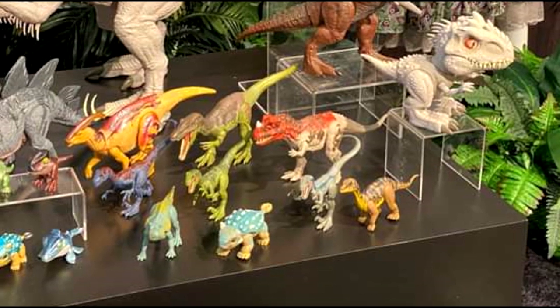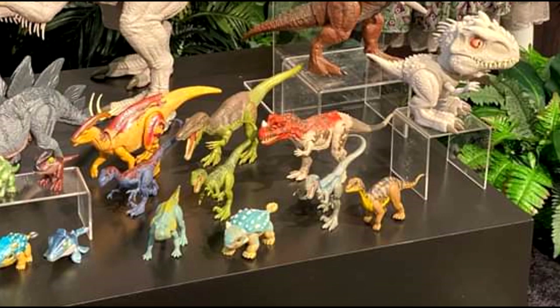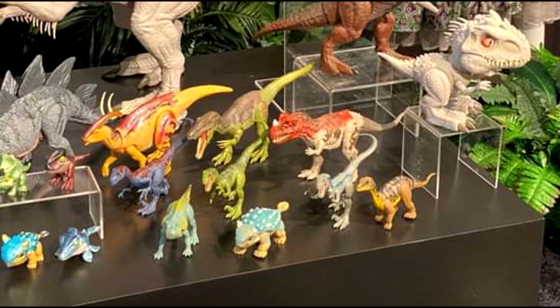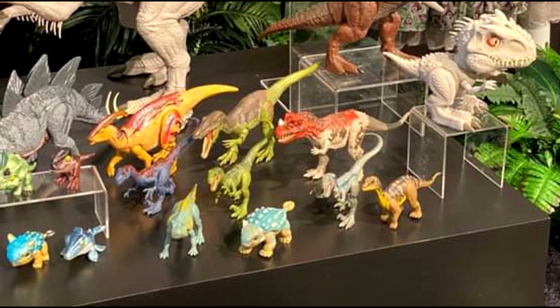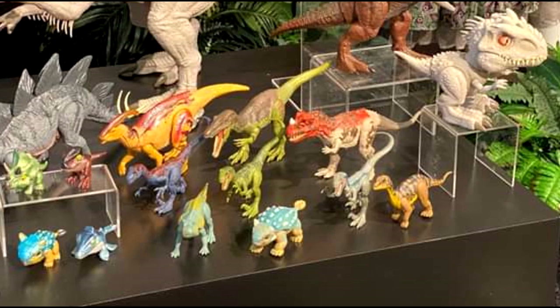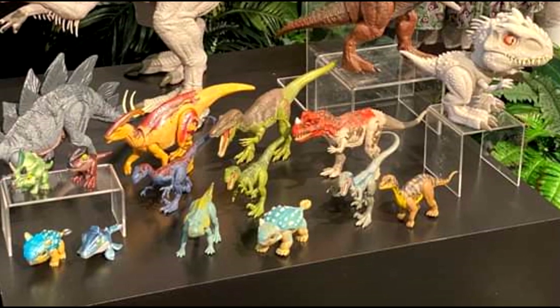You can also see that there is a Mosasaurus down there, a repainted one, which I think personally looks a lot nicer than the previous version. There's some sort of an Ankylosaurus. I don't really know much of anything on a lot of these figures, as we haven't received any real information so far on them other than these images from Collect Jurassic.